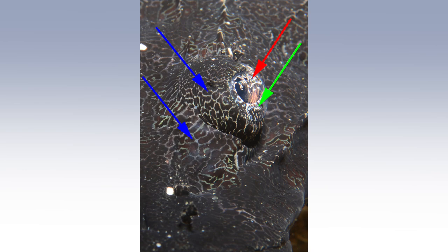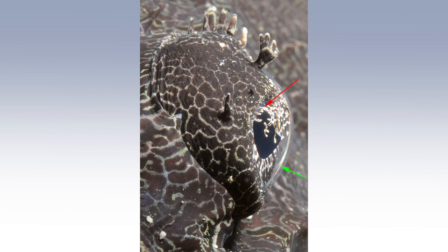Now, this view from further out shows how the iris lappets, the red arrow, provide camouflage by mimicking the adjacent iris, the green arrow, and the surrounding skin, the blue arrows. Okay, very interesting. This close-up side view shows the cornea, the green arrow, that's what has the iridescence, which you can't really see here, the round black lens you see, and it also shows that the iris lappets are continuous with the upper part of the iris. Beautiful shot, I love that.